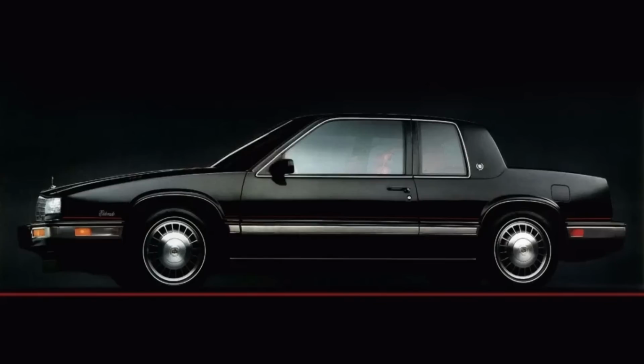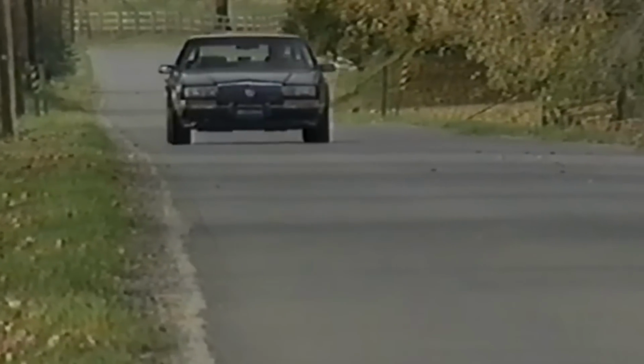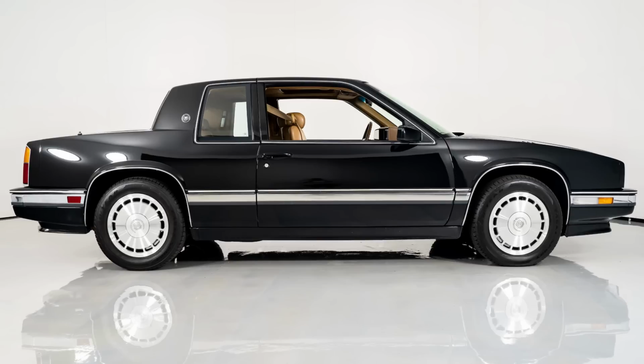Switching gears completely in the opposite direction is our next entry, the Cadillac Eldorado Touring Coupe that was only offered in 1990 and 1991. That would mean we are referring to the 11th generation Eldorado, which was released in 1986. I believe this was the shortest Eldorado compared to all 12 generations as well.